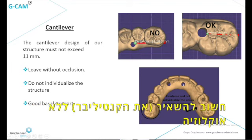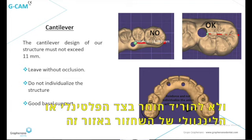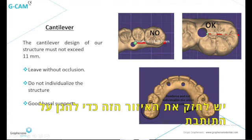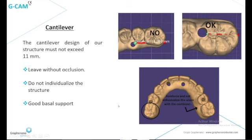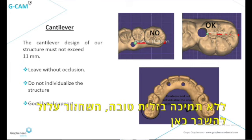Also, it's very important to leave the restoration without occlusion and not individualize the structure in the palate or lingual part. This area here should be reinforced to ensure the prosthesis, and also have a good basal support. So avoid vertical bending. If it doesn't have a good basal support, our prosthesis could break here.